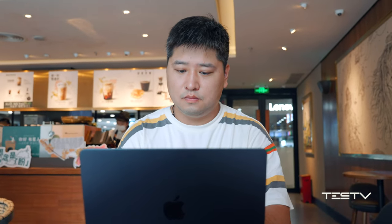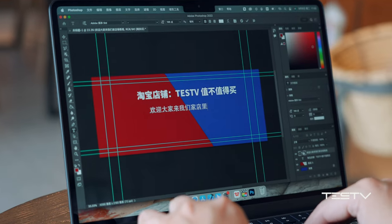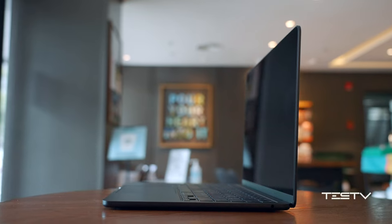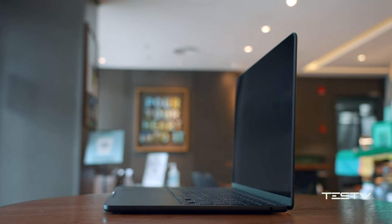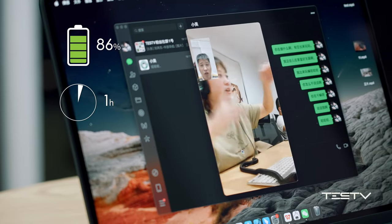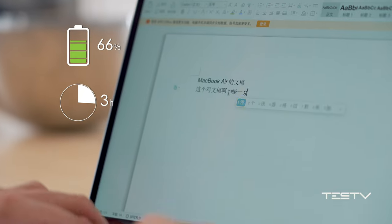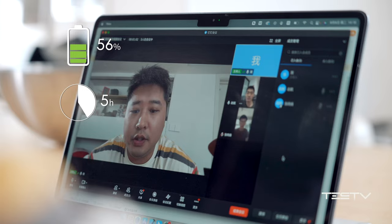MacBook Air is so portable that it makes it possible to bring it with you all the time, allowing you to create wherever you are, integrating daily and professional use. Its highlight is that while being powerful enough, it also has a good battery life. In daily use, making video calls for more than an hour on WeChat, then watching videos, writing scripts, and attending video meetings the second day, after about 5 hours, there's still 50% battery left.